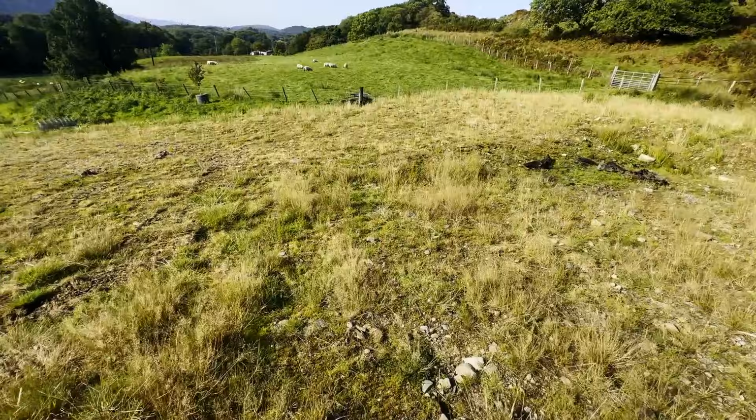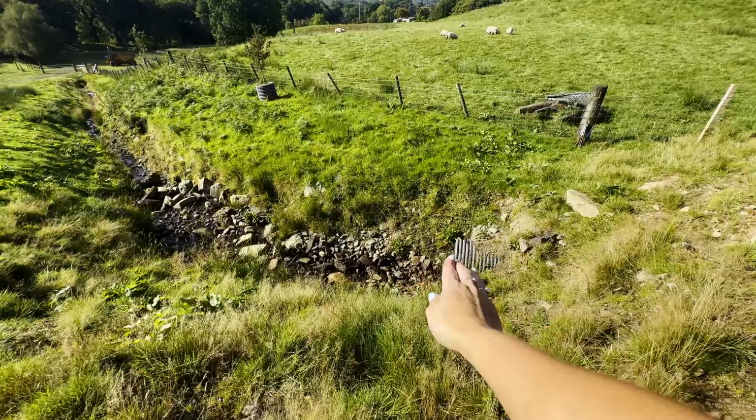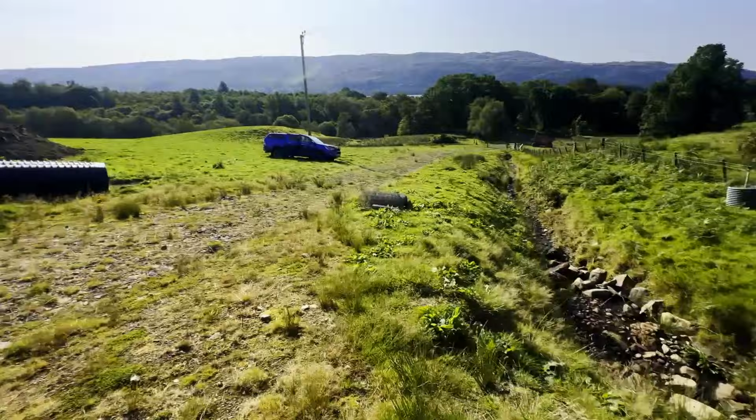These two big pipes are going in this burn here, so I'll have to build it up a little bit. It's a good bit lower, so make all that level for the pipes to sit in there, and then everything that I dig out of that bank will be going in there, and it'll be all level and then drop down towards the fence.